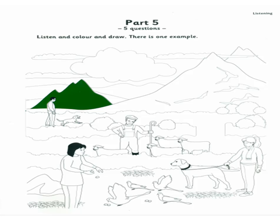Two. Now, would you like to draw something? Yes. What shall I draw? Can you see the man? Farm, I think. Yes. Give him a hat. Draw a hat on his head.